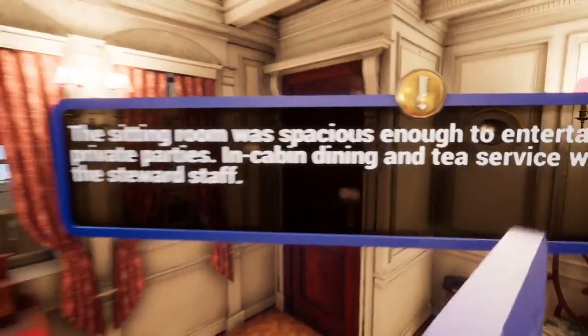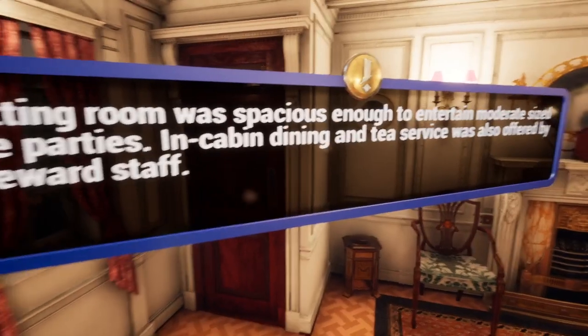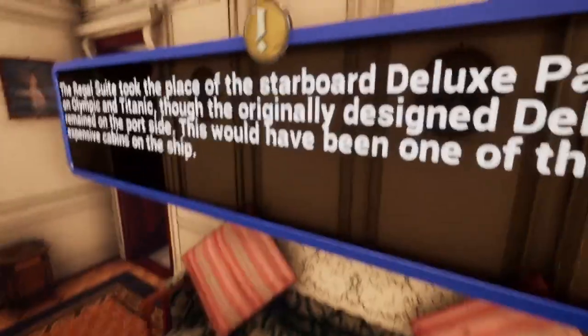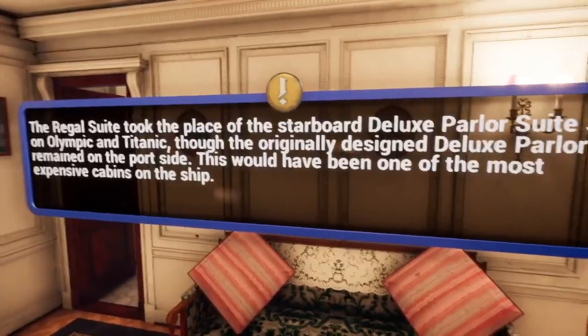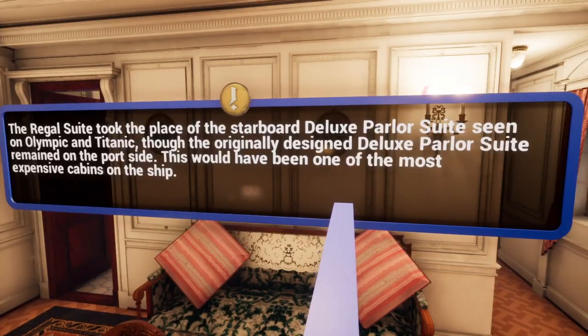Yeah, this is what I say. You're gonna get a lot of these pop-up boxes, kind of explaining stuff. The sitting room was spacious enough to entertain moderate-sized private parties. In-cabin dining and tea service was also offered by the steward staff. I'm not going to read everything. There's actually a lot of text boxes, but if you're watching this afterwards on YouTube, you can always pause and take a look if you want.